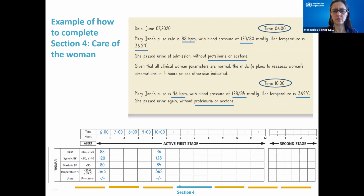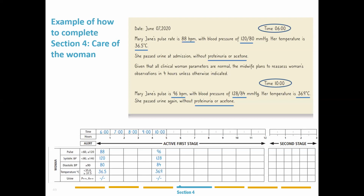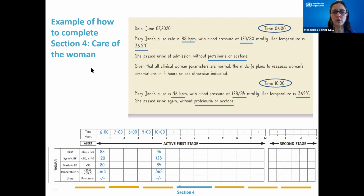Can you repeat that question? Yes. Did the new partograph have provision for newborn details and monitoring within the first 6 hours post delivery? No, this is not included in the LCG.